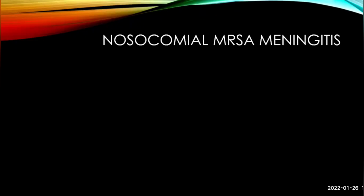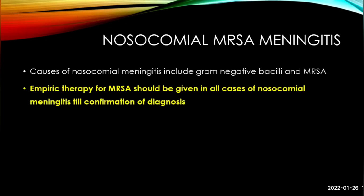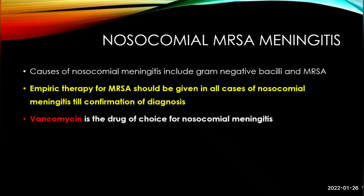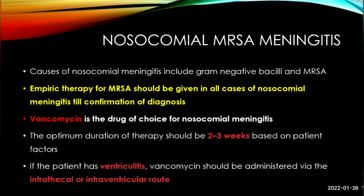Next, talking about MRSA meningitis. Whenever a patient has nosocomial meningitis, you can suspect gram-negative bacteria and MRSA. Otherwise, they are not the typical agents of meningitis. You have to add MRSA cover in all cases of nosocomial meningitis, especially shunt infections. Vancomycin is the drug of choice, and the optimum duration of treatment is 2 to 3 weeks. If the patient has ventriculitis, it should ideally be administered by the intrathecal and intraventricular route.